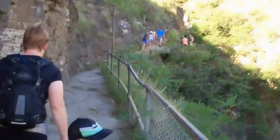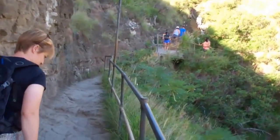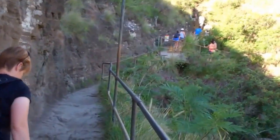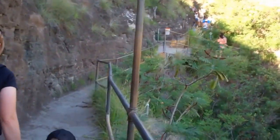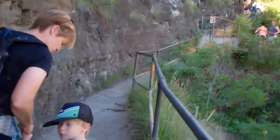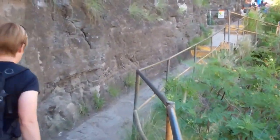And for the first set of steps that you're going to encounter here, there are 74 steps on this set. Then you come across the second set of steps, which is 99. And then you hit the tunnel, which is 250 feet long. And we'll talk about that when we get there.